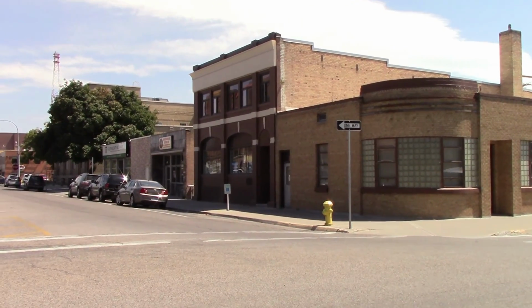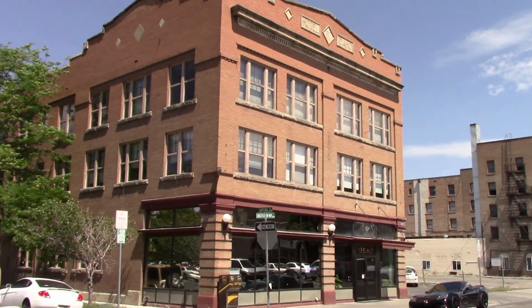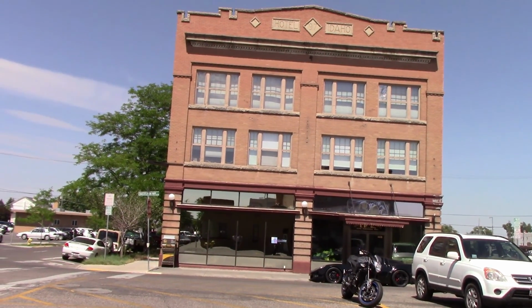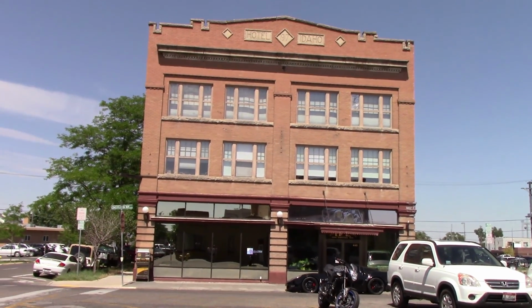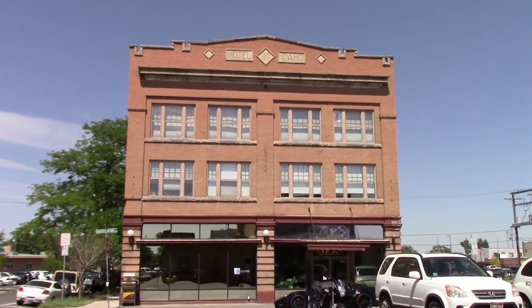So one of the buildings I wanted to point out here in the historic downtown is the Hotel Idaho. It was built in 1917. When it was built, it was considered impossible to run a business right here because there was nothing around. And it succeeded, and it didn't close until 1979.